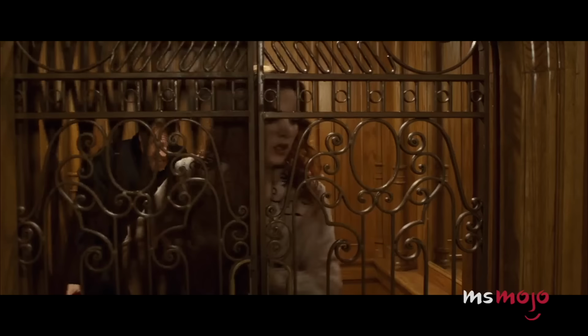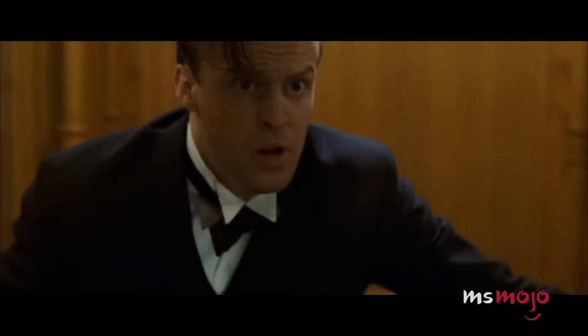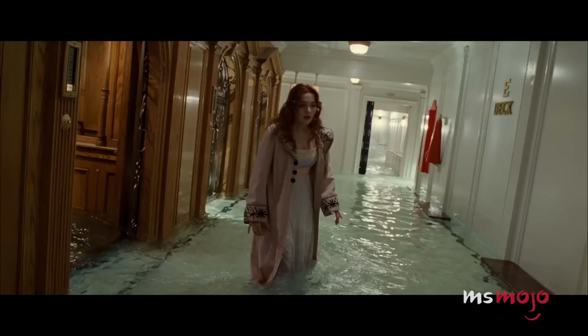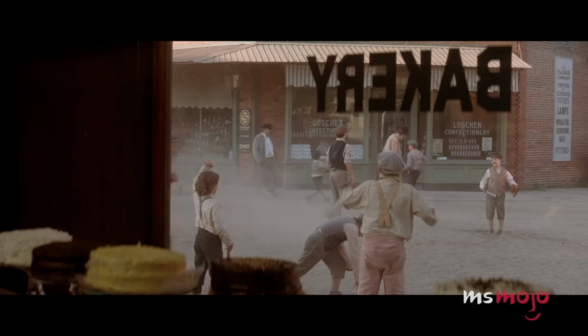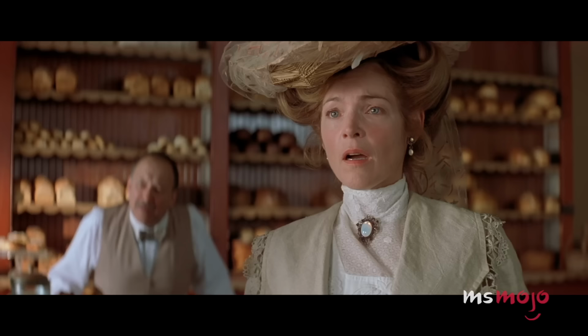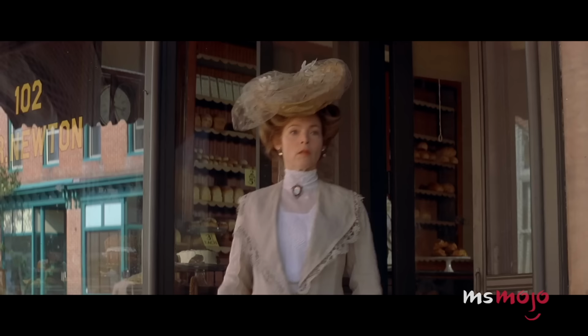We might never know where most of Kate Winslet's wardrobe ended up, but we do think we've seen one piece, or one copy of it at least, since. The coat she wears as she descends into the flooding corridors of the lower decks appeared to show up again on Alexis Bledel in 2002's Tuck Everlasting, thankfully under less dire circumstances.